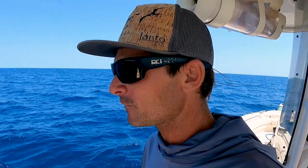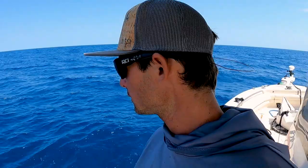Time to try something different. The sea bass fishing was okay, it was fun, but they were mostly small. So we're switching it up, changing gears over to some mangrove snapper. Now these aren't your little river mangrove snapper. We're looking for big offshore.